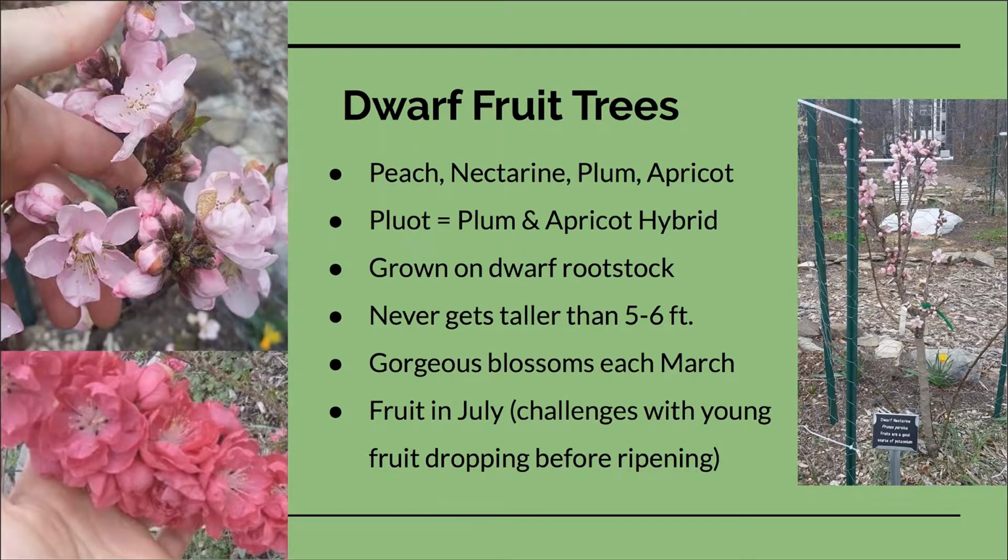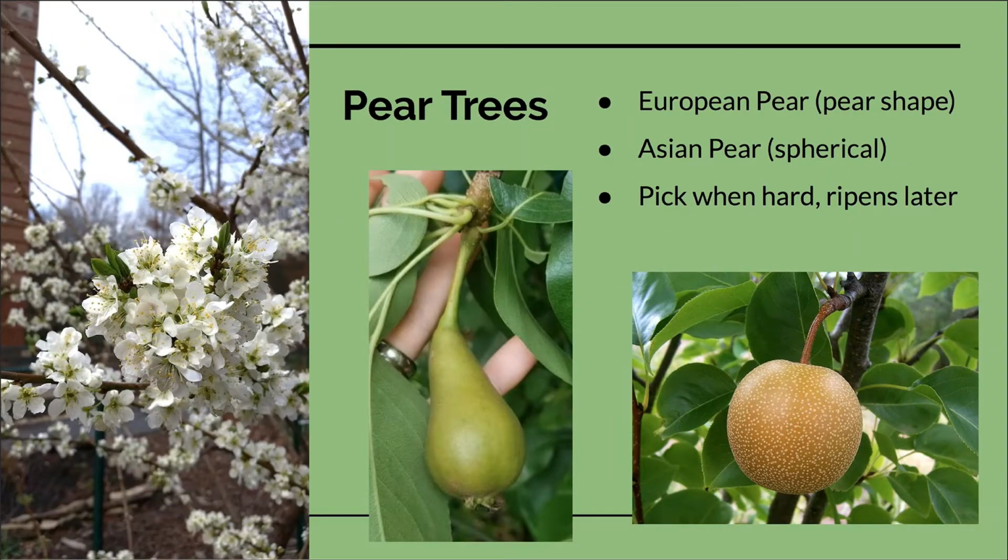On the next slide, we do have pear trees. These are going to be blooming white this time of year. We have two types of pears. European pear, I have a little image of a baby pear there. That's your typical pear shape. And then the Asian pear is the spherical pear.